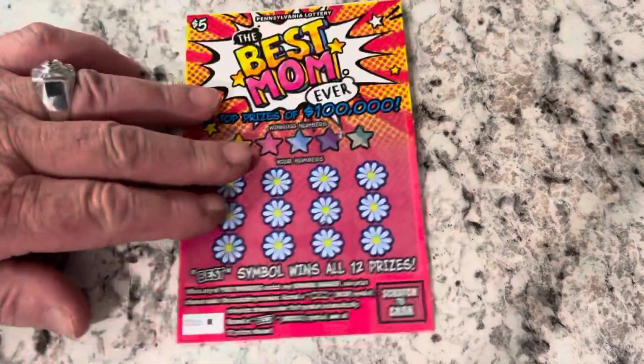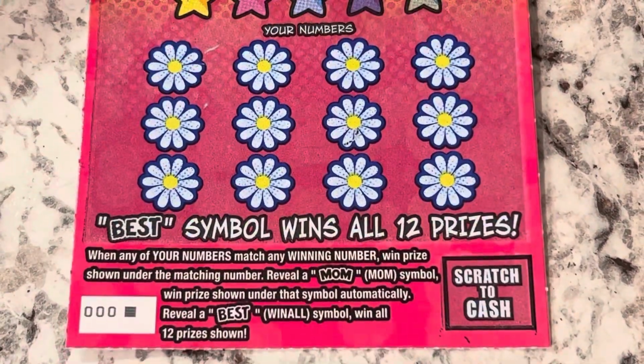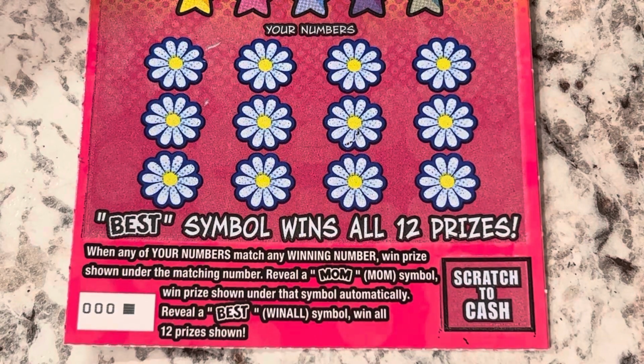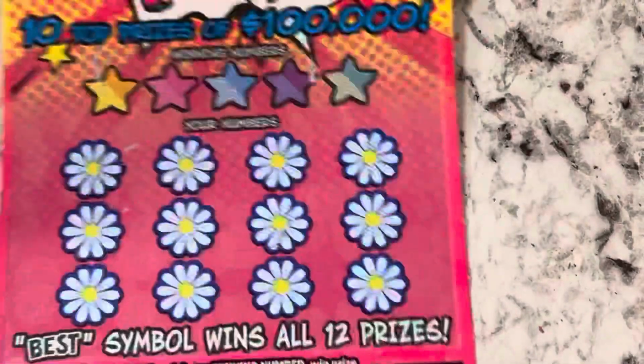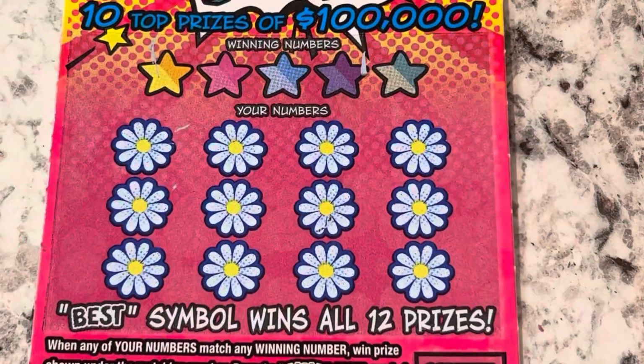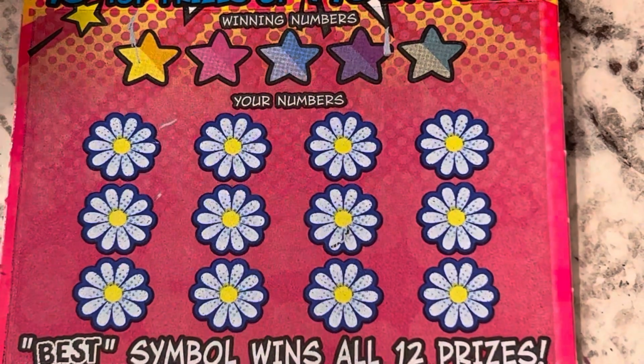Mrs. Cash, you're gonna do some scratching? There's no bonus on this ticket. This is winning numbers to your numbers. Find a mom symbol, win a prize. Find the best symbol, win them all. Chances of winning are 1 in 4.03, which means nothing if you didn't buy the entire run. So, yeah. Good luck. Good luck, honey.